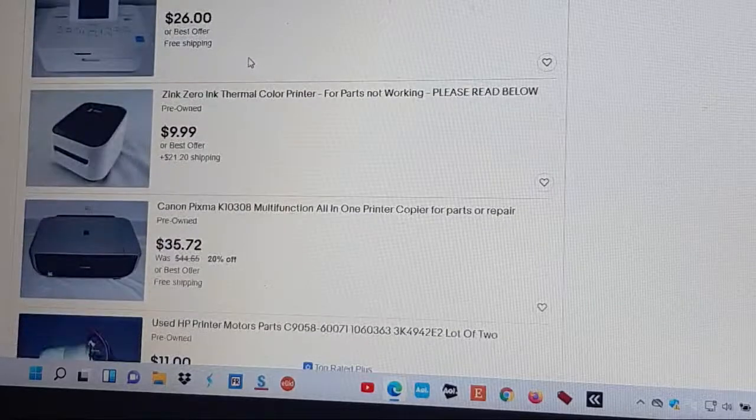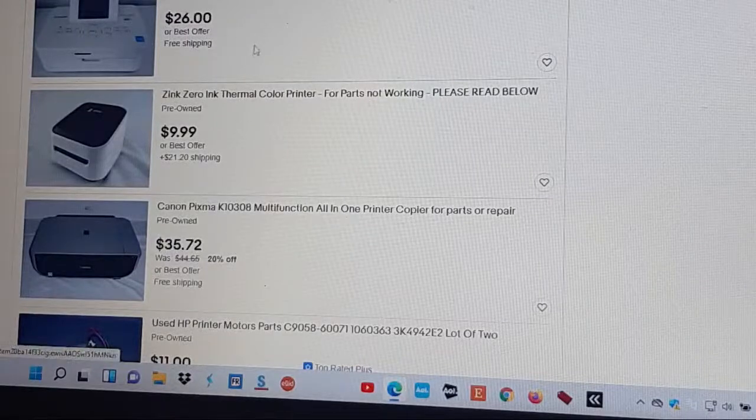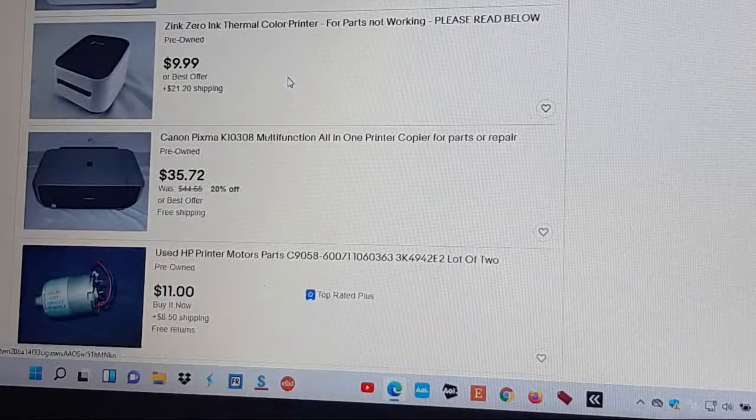Selfie printer. They got a thing like that at Walmart, a little compact thing you use for your phone where you can print little pictures. I think it was like $30 or $50.